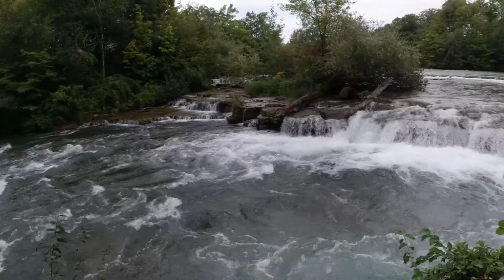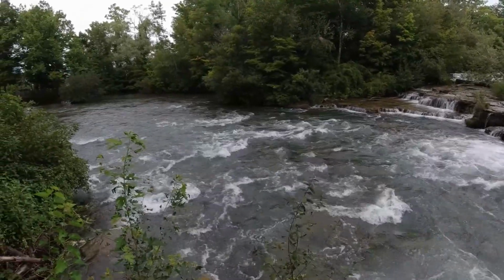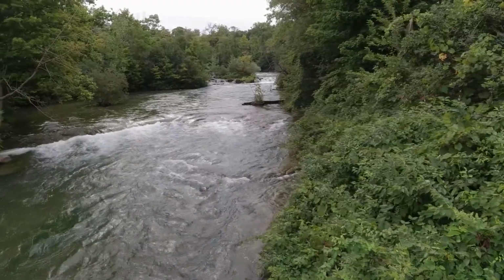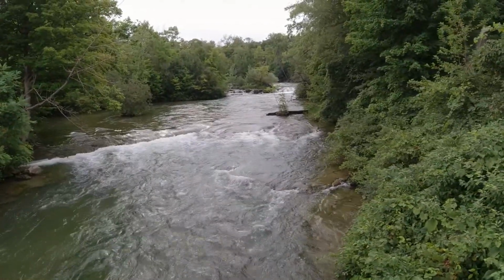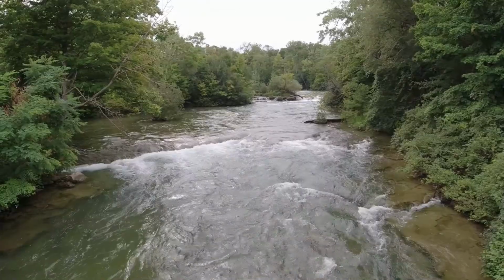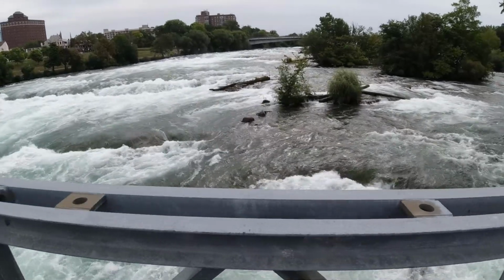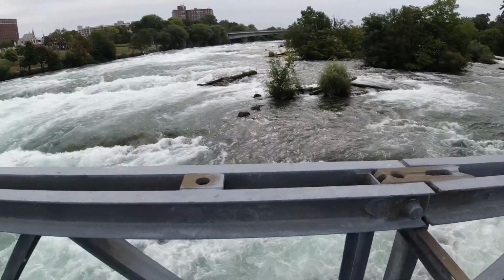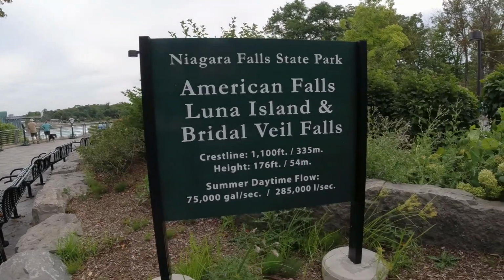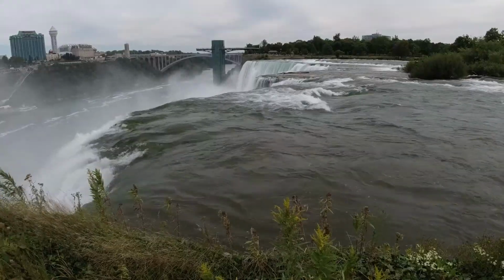It's kind of amazing to see the rivers that... I've seen more powerful rivers, but I've never seen falls like this before. And the sheer volume of water going over both sides of the falls is amazing. This is a footbridge you could take over to the American Falls to get a closer look, and also an observation deck.